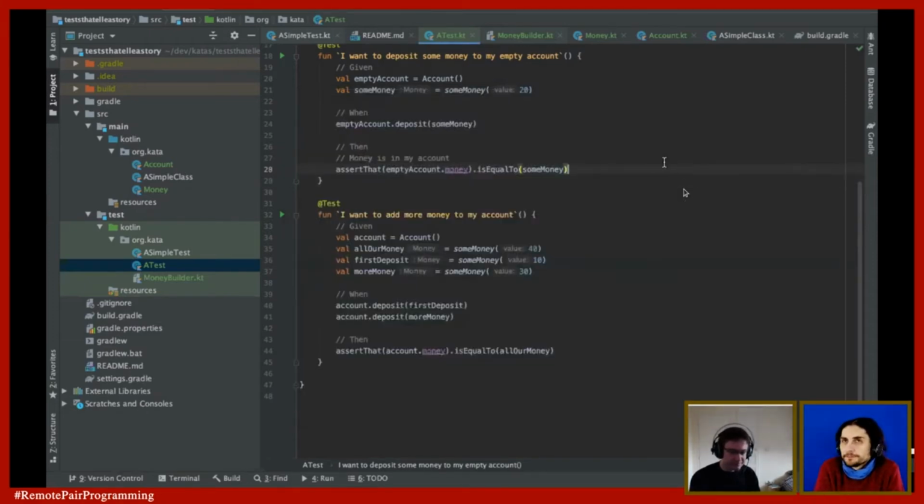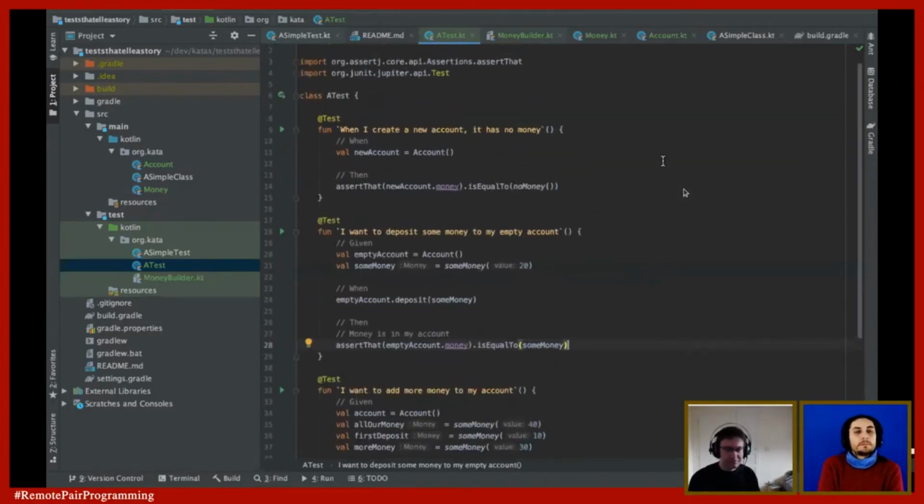So you could have things like deposit money in one currency into an account with a certain currency. I don't know if that's useful for the story itself, or whether we should treat currency in transfers, where we transfer from one currency account to another currency account. So we make a currency exchange.